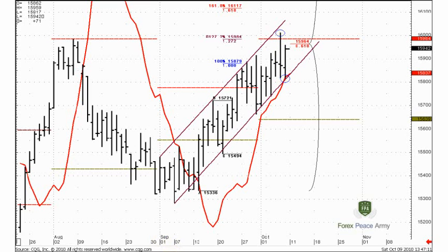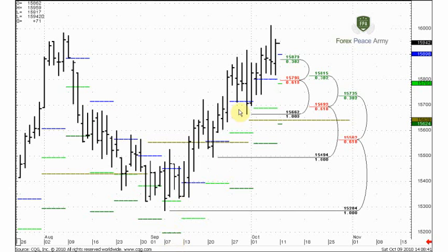If we talk about the daily time frame from the support point of view, there are two important supports for the coming week. This one, 158.79, the Fibonacci support area from this low to this high, and this weekly pivot point for the next week, 158.98. My preferable area is 157.96 to 158.15, the daily confluence support and weekly pivot support 1.